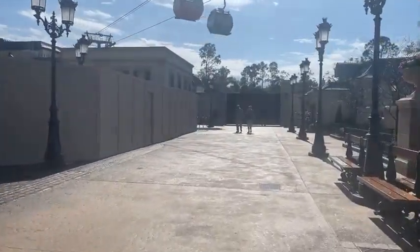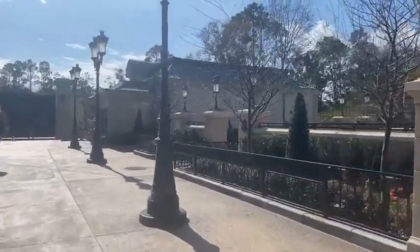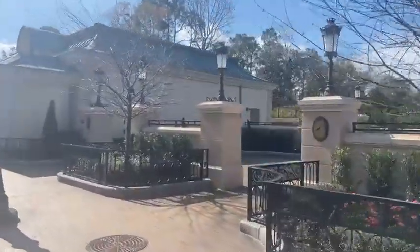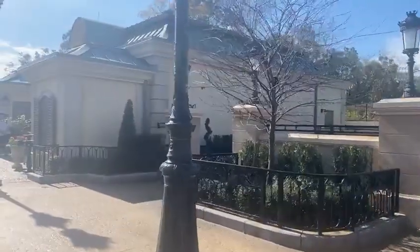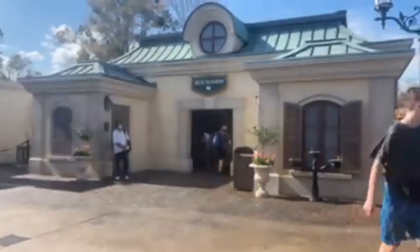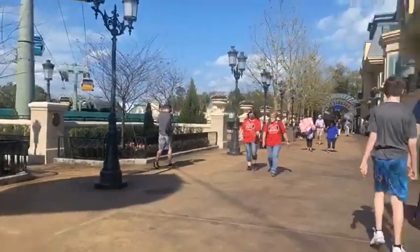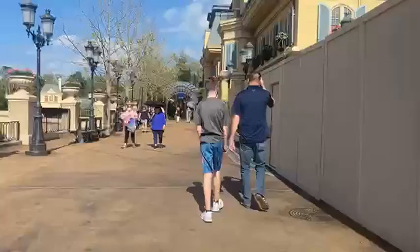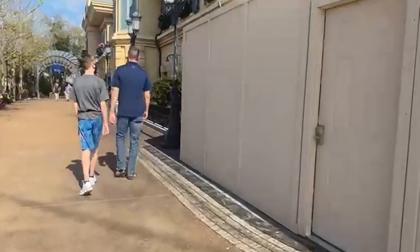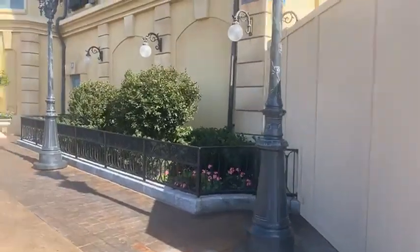So back here, there's a stroller parking. So clearly, that's in advance of when they open the ride. Right here is that stroller parking. And then right next to it is a new bathroom. Restrooms and stroller parking. And just a really pretty walkway. On the other side of this wall, of course, is Remy's Ratatouille Adventure, but we can't get back there yet. Soon, hopefully soon.